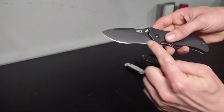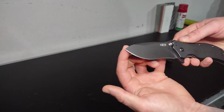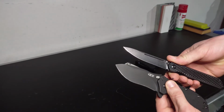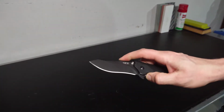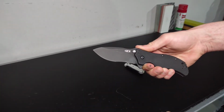So with the recurve of this blade, it actually gives you more cutting edge in a 3.25-inch blade, probably, than what you get out of this Kansept Prickle in a 3.5-inch blade. So you actually probably get a little bit more cutting edge because of that recurve on the ZT. So I do like the profile of the ZT. It's an assisted opener, so it opens pretty quick, speed safe assisted.